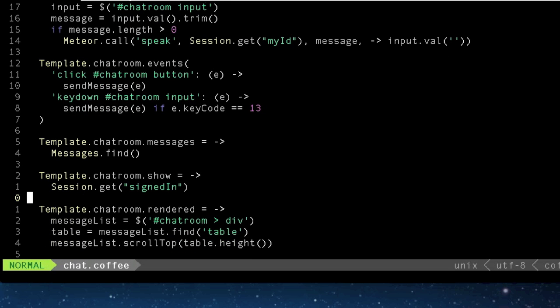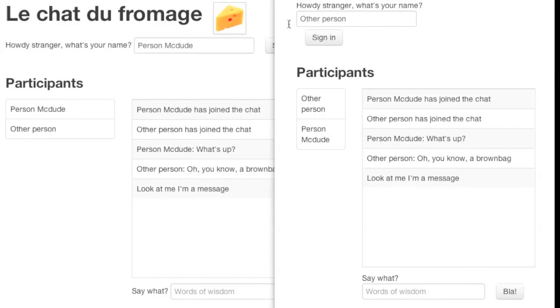So this was the demo. It's theoretically available if we press enter here.